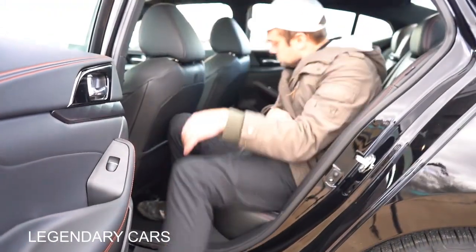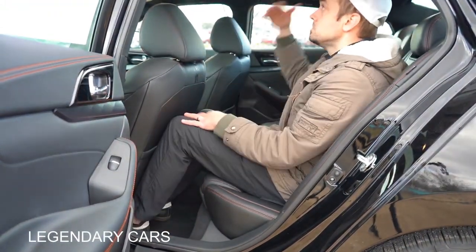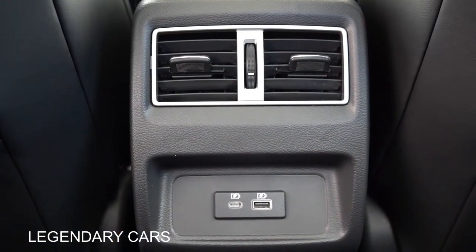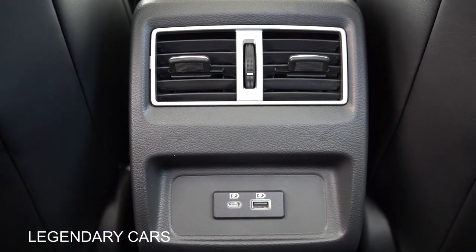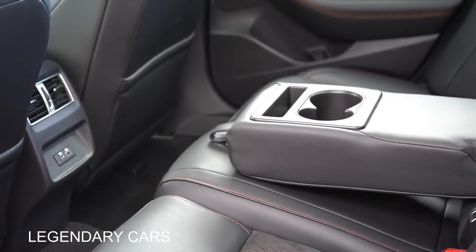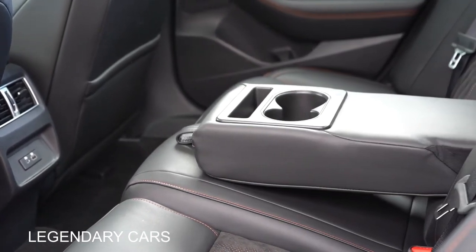I'm even 6 feet tall. This is how much space I had in the back there. Rear ventilation does come standard. Just below that, you're going to find a USB-A and USB-C charging port, so I like that as well. Rear center armrest with cup holders, but there's also a slot where you can actually put yourself in back there as well, so that's pretty cool.